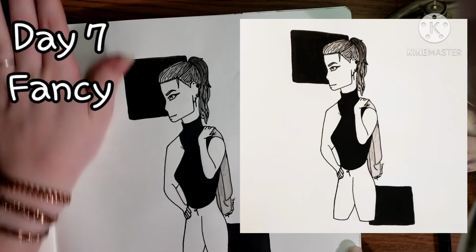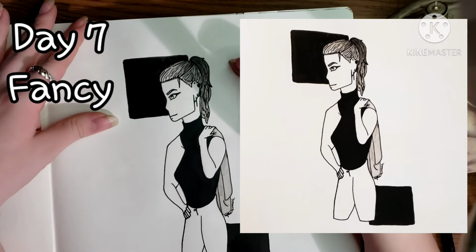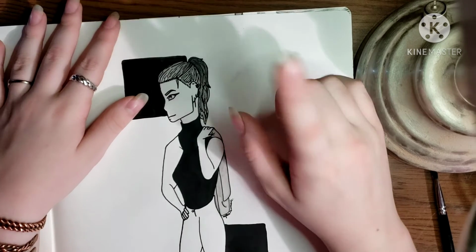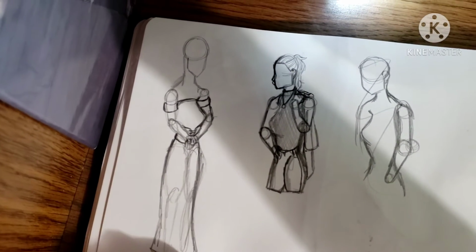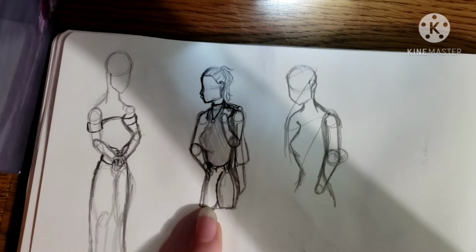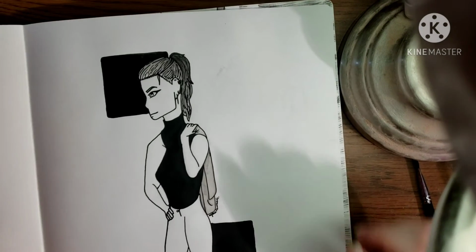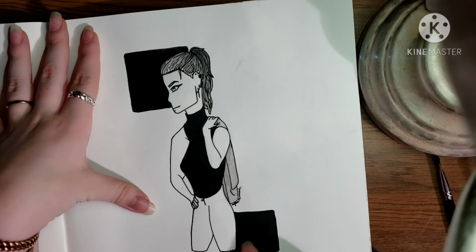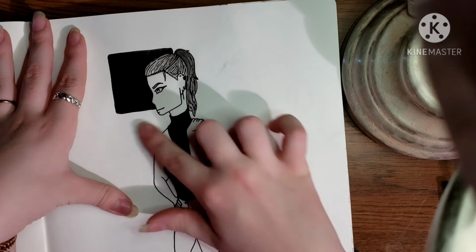Ooh, I do like this one. Day 7 was fancy. So I drew a businesswoman. I did not draw a dress. I tried to draw a dress, as you'll see over here. I did not like how it turned out, and I did not want to attempt again, so I drew out this, and I was like, oh, that's cute, I'll draw something else, and then I didn't, because I did not like it. So yeah, I actually really like how this turned out, and I started to use the paintbrush for the black to even it out.